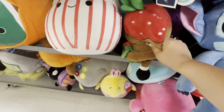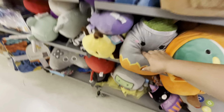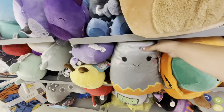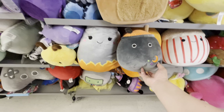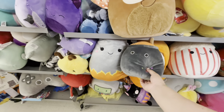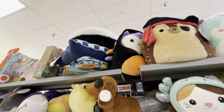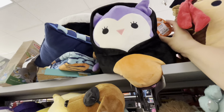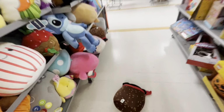I wonder how much. He has no tag. And then let's see, what is this? Oh, bigger cauldron. $12. But I actually like this cauldron more. I don't know why. I don't think I'm gonna get them though. It's too cute. What? Owl spider? Oh, wow. This one is also $12. Owl spider. And then we have the guy that fell.